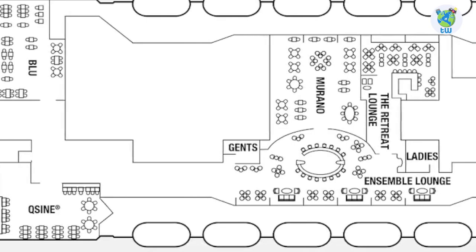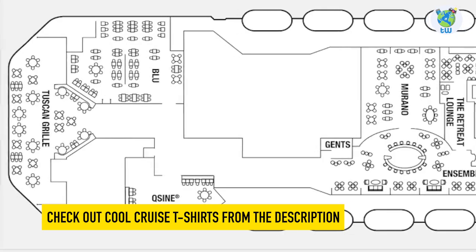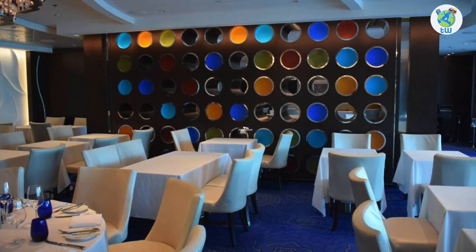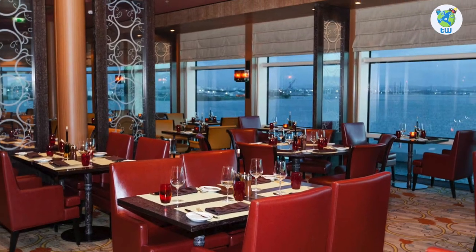And Murano is one of the specialty dining venues on deck 5. Qsine will offer you a special meal and entertainment prepared by the star chef. While Blu is the exclusive restaurant for AquaClass guests. And Tuscan Grille is a specialty Italian restaurant.